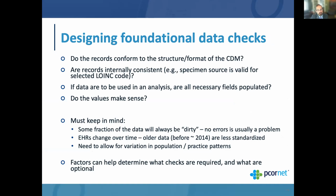And so when we're talking about foundational data checks within a network, these are some of the questions that we ask when we're designing a check. And so some of the more simple ones are really, does the record simply conform to the structure of the format of the common data model? And so if the value set for a record is 1, 2, 3, is that what we're seeing in the data? If it's an integer versus text, those basic things.